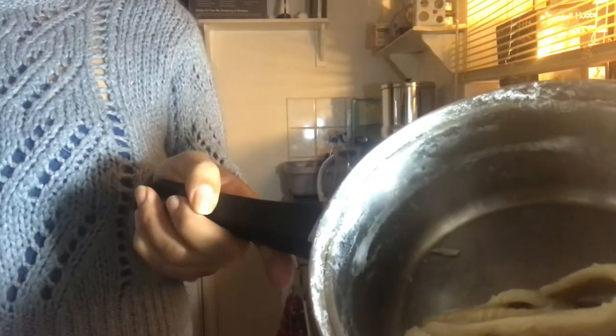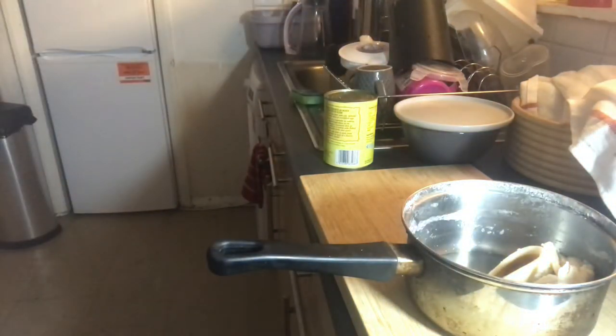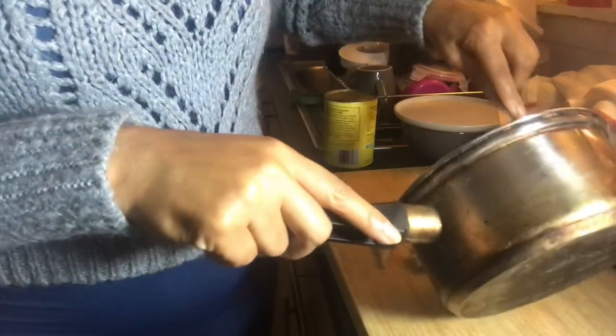Still waiting for the swordfish to boil. It's nearly done. Then I'm going to boil it again and then get the ackee and swordfish on the move. Right, now I've done the swordfish. And I'm now going to chop it up on here. I'm going to make it very small because it needs to be small.